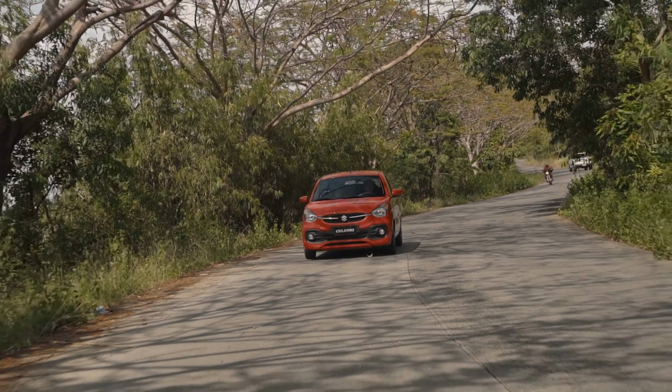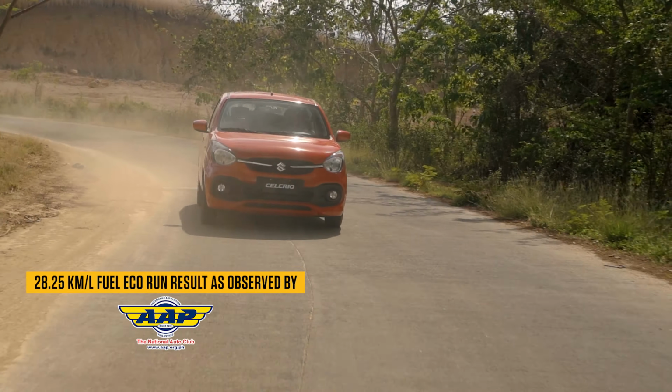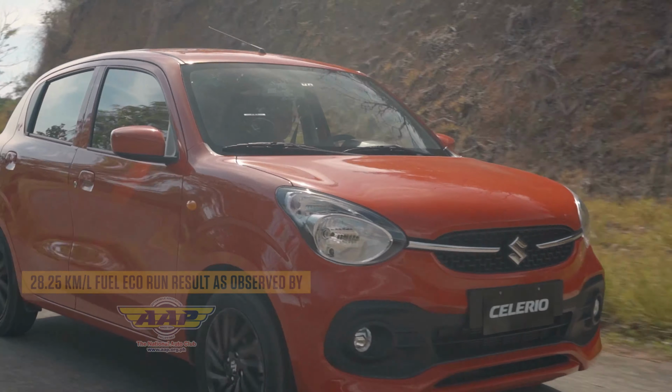Guys, we're almost there. We've covered quite a distance. Pero konti pa lang nababawas sa gas, ha? Really? Sakto. The gas prices right now are so high, so sulit.